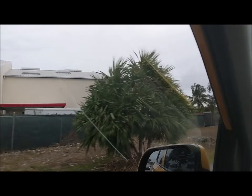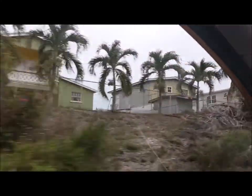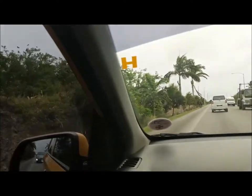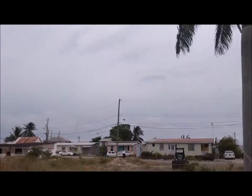But just so that you know, while you're in Barbados, the driver's side is actually on the right side. So heads up, be prepared for that. It is a lot harder than you think to get used to. You could see that the roads were just as regular as could be, but there was definitely different scenery.